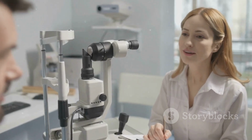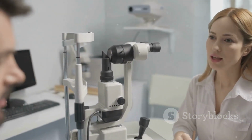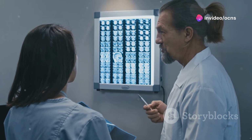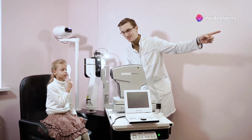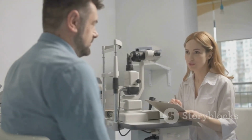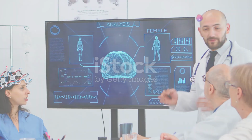Monitoring disease progression. These exams help track the progression of certain neurological diseases. Evaluating treatment effectiveness. They help determine if treatments for neurological conditions are working. Remember, early detection is key. Encourage your patients to seek medical attention if they experience any changes in their vision or eye movements.